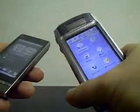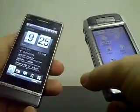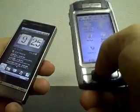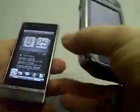Sony Ericsson's ready to go. Doesn't take very long to load up at all. There we go, the HTC's just brought up its information. Now the Sony Ericsson uses a Symbian operating system, and the Symbian operating system is fantastic. I've got nothing but praise for it.